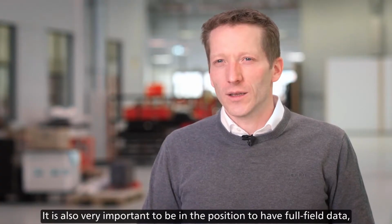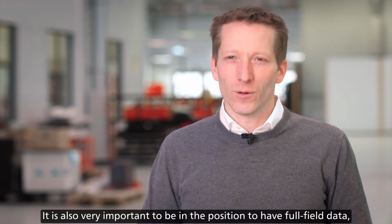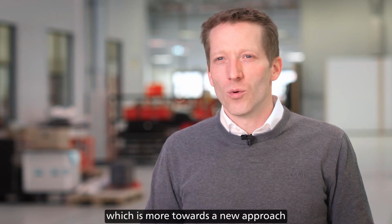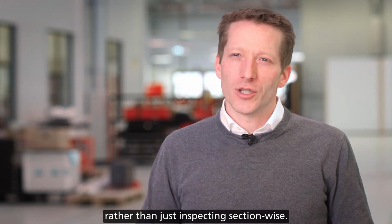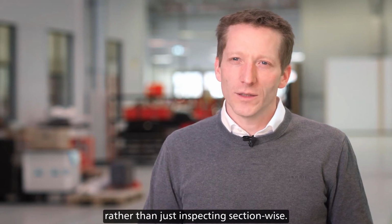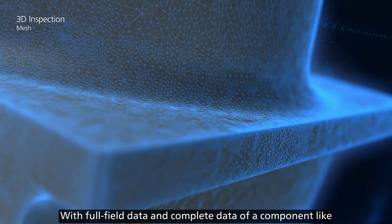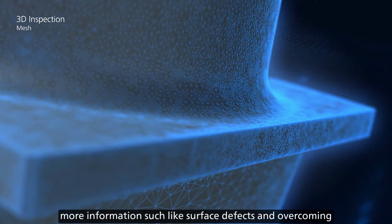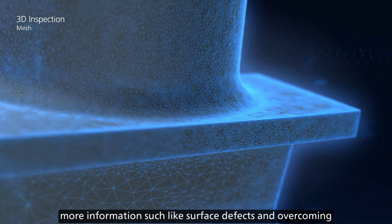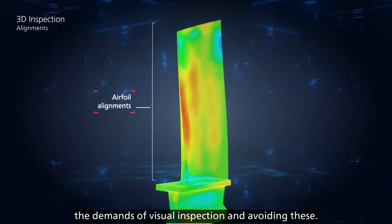It is also very important to be in the position to have full field data, which is more of a new approach rather than just inspecting section-wise. With full field data and complete data of a component, like having a digital twin, it is possible to have more information such as surface defects, overcoming the demands of visual inspection and avoiding these.